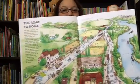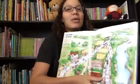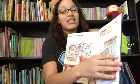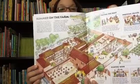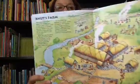Big, big illustrated pages with lots of little captions that show you through every page the different aspects of the time period that it is sharing with you. This is a great resource, especially for younger children, because there's so many pictures that it captures their interest as you're reading it to them.